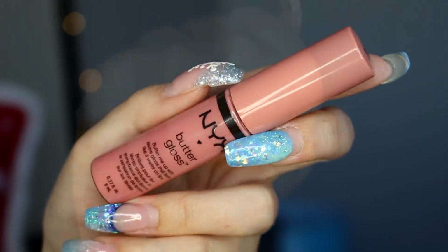The gloss, that's my favorite. This is the NYX Butter Gloss in Creme Brulee, my favorite dessert. We're going to put Creme Brulee the dessert also as a favorite. Actually, I had Creme Brulee twice.